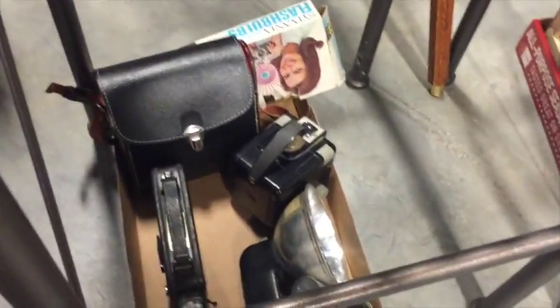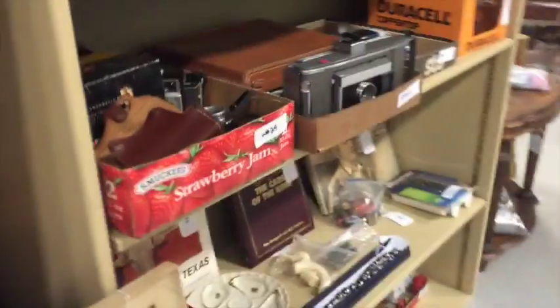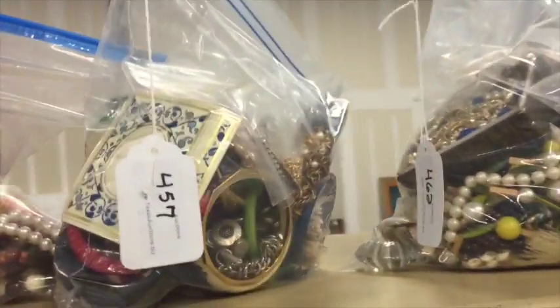Down here you'll see a box full of camera stuff, old camera stuff. There's more later. These look like grab bags of jewelry, costume jewelry mostly. Sometimes they have really nice jewelry. Sometimes it's just costume stuff. More cameras. This clock was kind of cool.